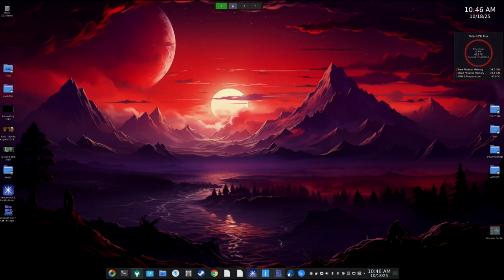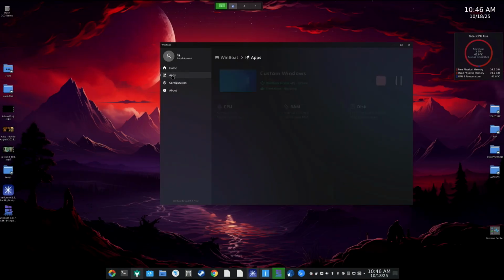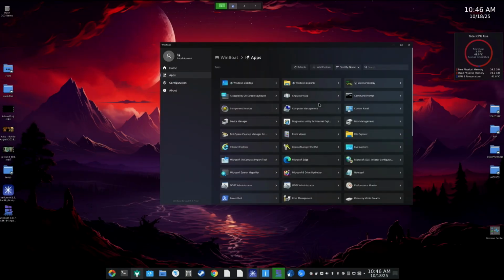So let's just go ahead, open up WinBoat here. Basically what it's doing, it's running Windows in a VM behind the scenes here. And what you do is you click on apps, and the one thing that would be nice is if they were able to create a shortcut that I could put the app that I use, because I only use one app in Windows, and that's my video editor. I use the file manager as well in there, but it'd be nice if there was a shortcut.